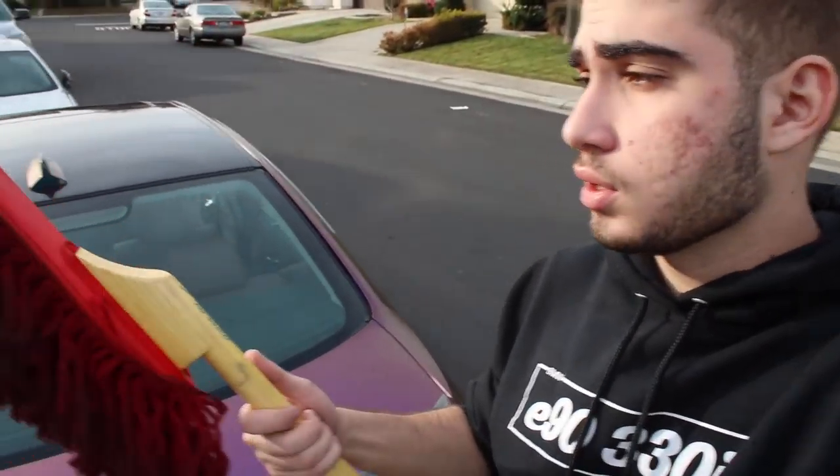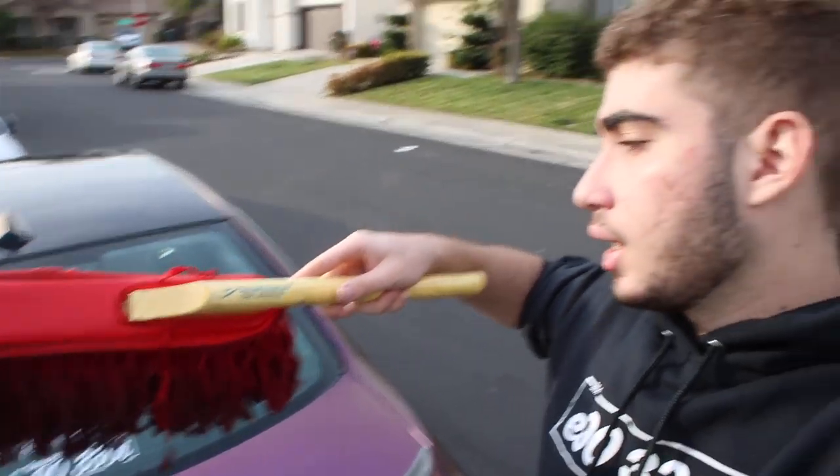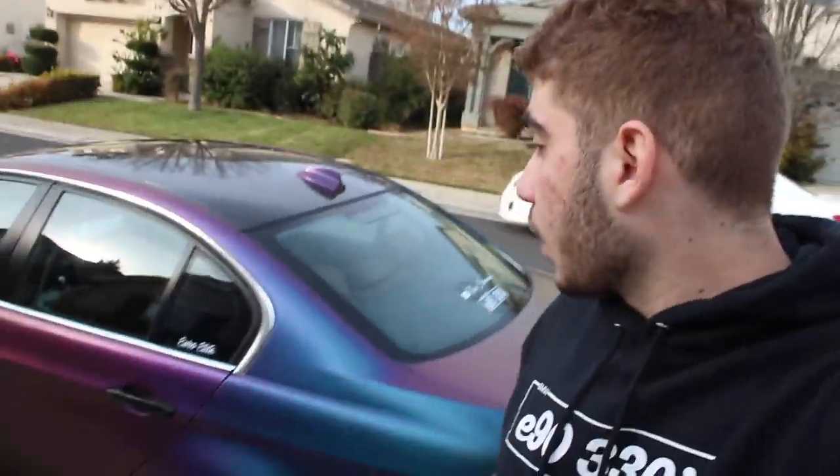By the way, guys, if you're wondering what I use to clean my car, I basically just use a little duster for cars. It's called a car duster, made in California. I use this to wipe clean my entire car every single day when there's any dust. If you have a wrapped car, you would know that it attracts a lot of dust, so this thing really does help.